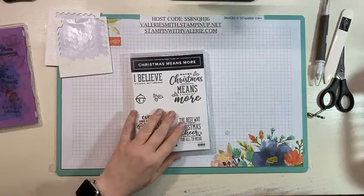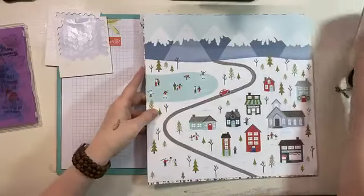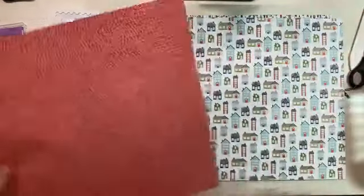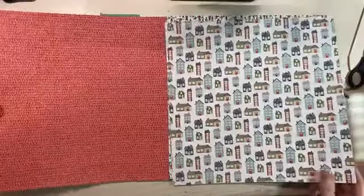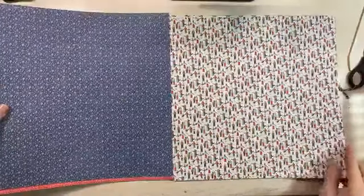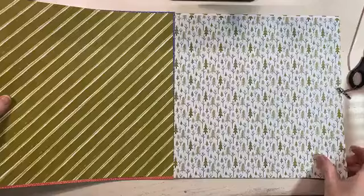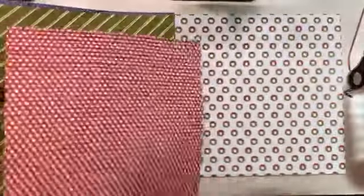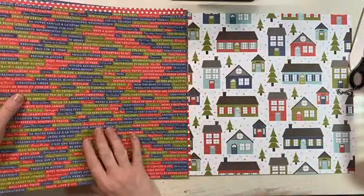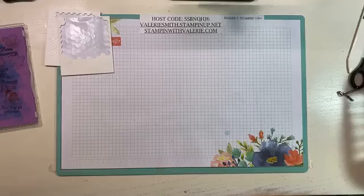And along with this today, I am going to be using the Trimming the Town Designer Series paper. I think I've shown this to you when I did my video where I opened everything up, but I'm going to show you real quick again. Look at how fantastic this paper is. It's like my favorite this year, I think, for the Designer Series paper. It's got all these little houses. It's got the snowflakes, the little red squiggles, the sheet with just all the people. Look at how many people are on that page. Like, there are so many. It's fantastic. I love it. The green and white stripe, the trees with the pool party background, the red with white polka dots, wreaths, lots of fun Christmas words in all different languages, these houses, and the blue and white stripes. So I just wanted to show you that real quick because it's fantastic paper.